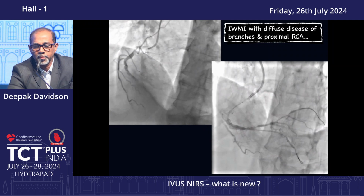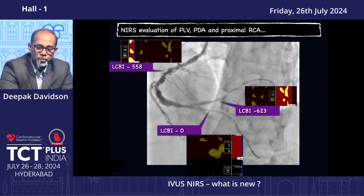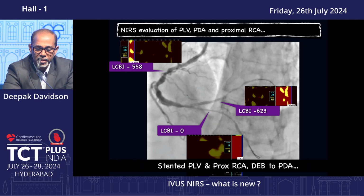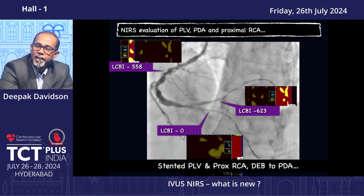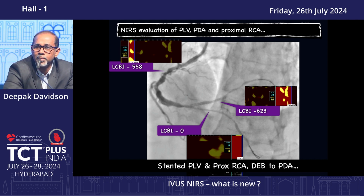We didn't want to deploy multiple stents in this particular patient. We evaluated all the vessels. You could see distally that in the PLV, the LCBI is more than 400. In the PDA, the LCBI is significantly less, and in the proximal right coronary artery, the LCBI is quite huge. So ultimately, we decided that we should leave that PDA branch because there is no significant amount of lipids in that vessel. So we decided that we'll do a drug-eluting balloon to the PDA.